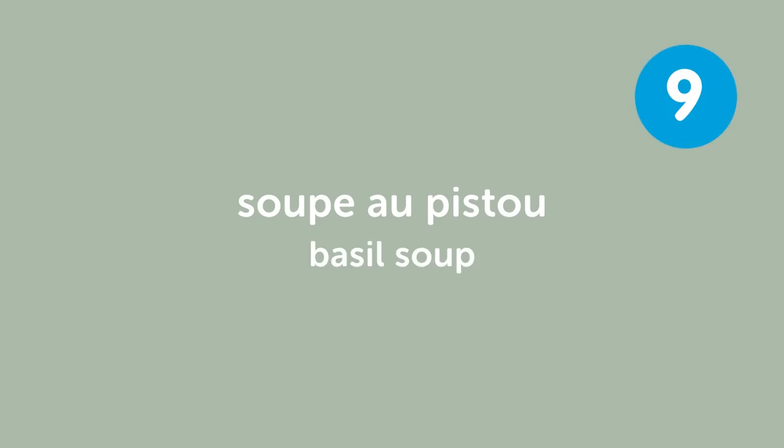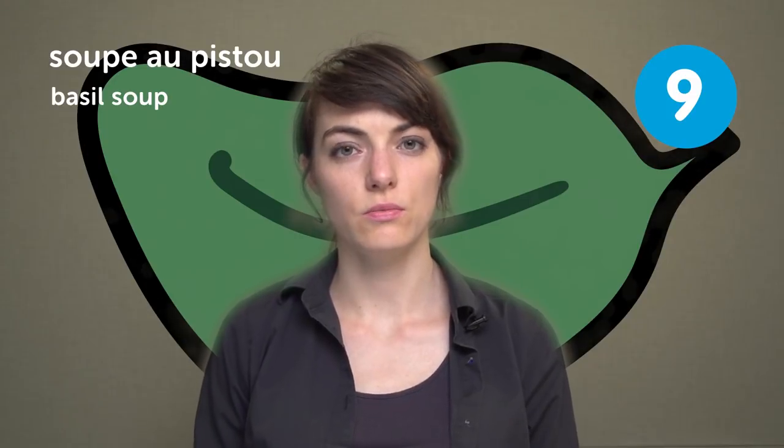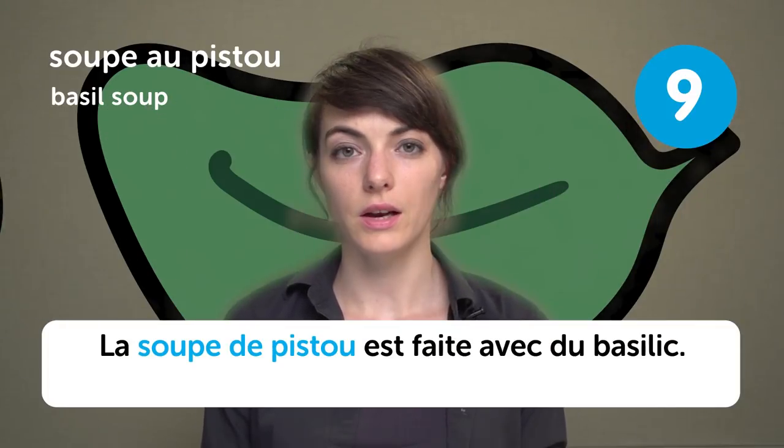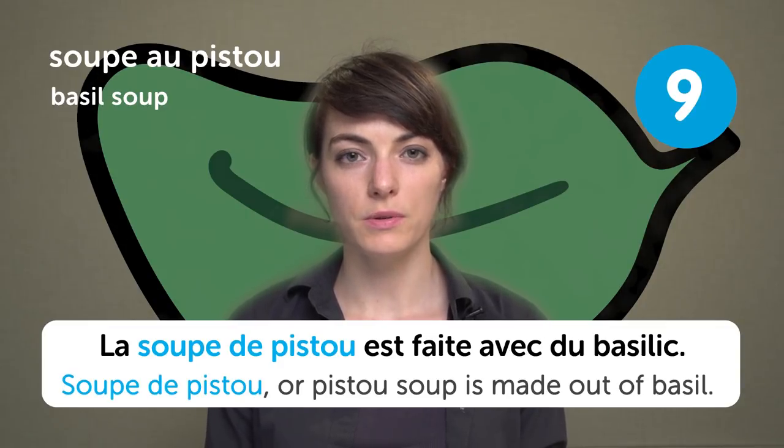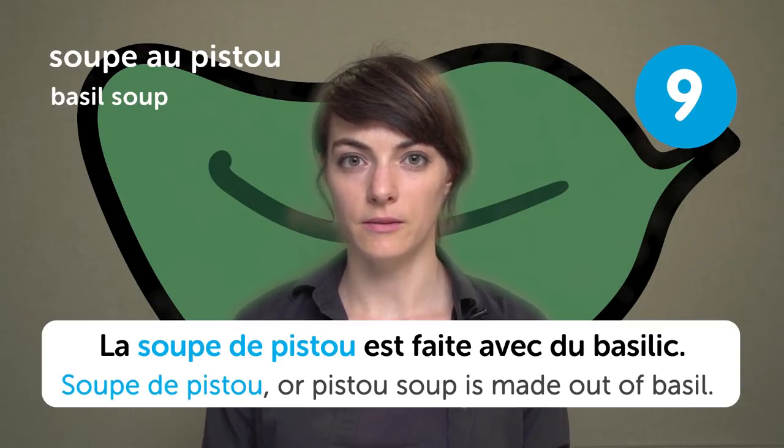Soupe au pistou. Basil soup. So it's a basil soup with olive oil, garlic. La soupe de pistou est faite avec du basilic. Soupe de pistou or pistou soup is made out of basil.